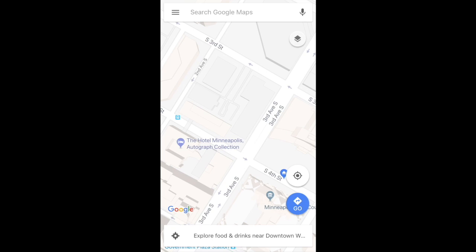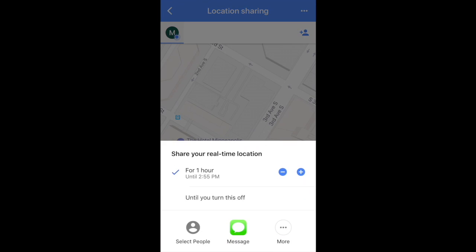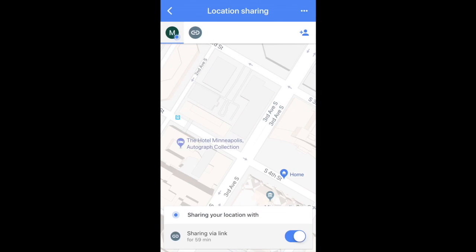So you'll select the top left clipboard icon, then you'll select location sharing, get started, and you'll actually need to set your location services setting to always for Google Maps in order to do this. So we'll go to settings, we'll go to the location, we'll select always, go back to Google Maps.